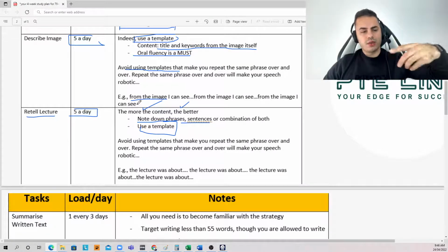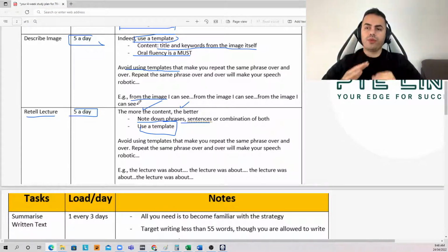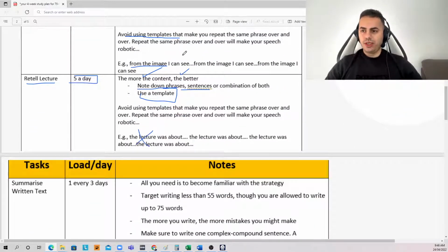So they ask you to say the lecture was about and put some keywords after about and then repeat it over. The lecture was about, was about, was about. Again, robotic voice speaking, so it's going all the way down. So make sure you avoid that. You have to use a genuine and legitimate template. Unfortunately, I'm not sharing the templates here, but make sure you avoid this.